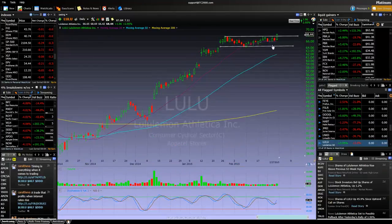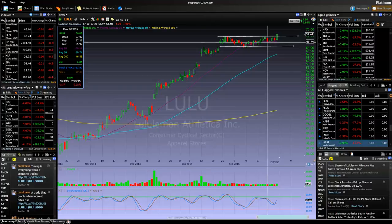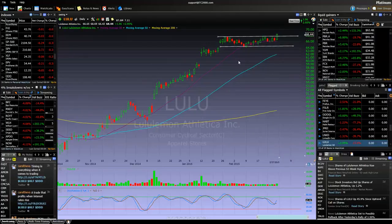Lulu looks ready right here. I like the look of this big, long consolidation. It's a nice flag pattern. I think this trade can still be taken. Obviously, on a little bit of weakness, you never want to chase this thing up. And then we'd have a stop under this level over here, so probably about a 65, 75-ish stop.